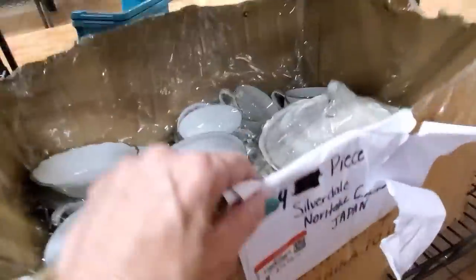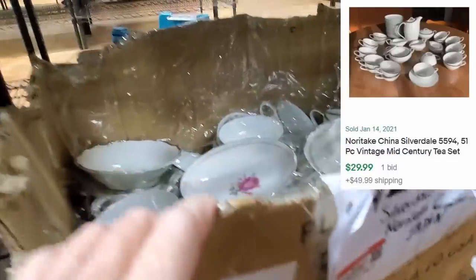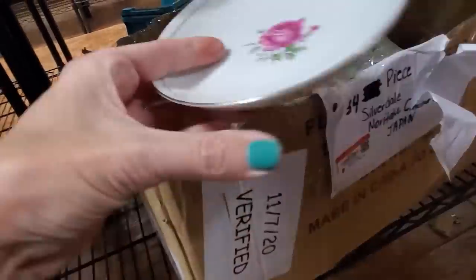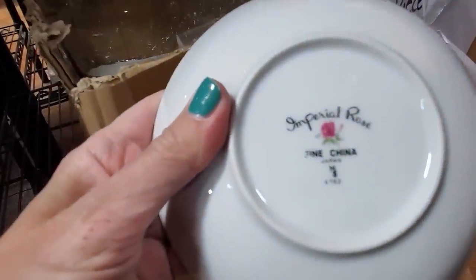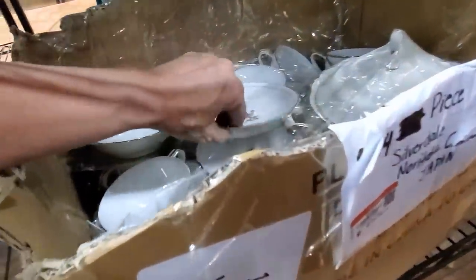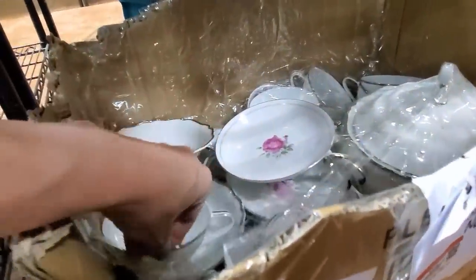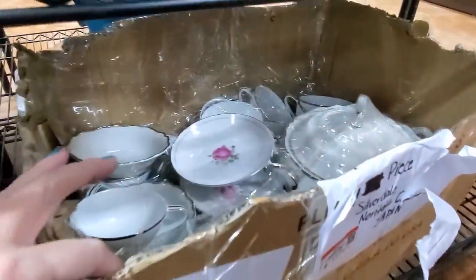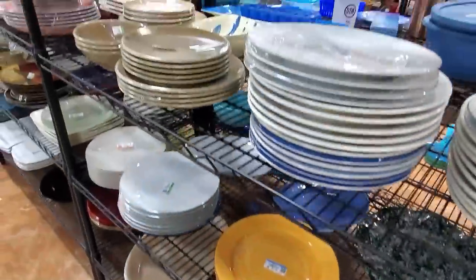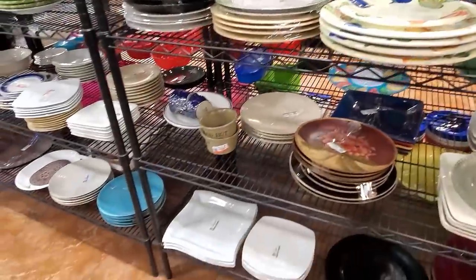We've got this whole set down here of Silverdale Noritake for $79.99. It looks like that. Imperial Rose is actually... I wonder why they're calling it... Oh, because there's some mixtures in here. So there's also the Silverdale. There we go. Just one serving piece, though. Didn't see anything else over here in the dishes I couldn't live without.